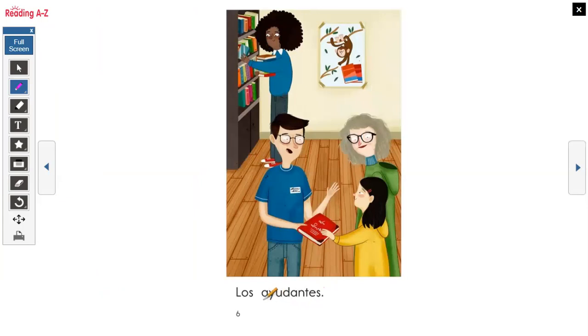Los ayudantes. And that would be the helpers. So these are going to be the people that walk around and help you find the things that you need if you're having trouble. So the helpers, los ayudantes.